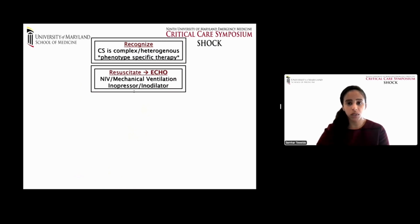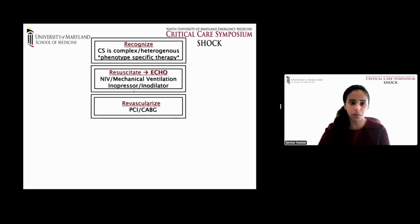Initiate BiPAP early to improve work of breathing. Consider mechanical ventilation when necessary, especially with multi-organ failure. With that in mind, have caution because hemodynamic collapse is possible with worsening afterload and preload. Consider vasoactives. Initially, you may want to start with an inopressor if your MAP is quite low, or you can initiate an inodilator. Inodilators have been shown to improve hemodynamics. That being said, mortality is often worse the more catecholamines you add, so you only want to do this for a short period of time.